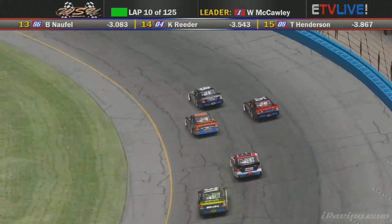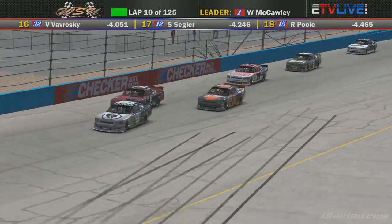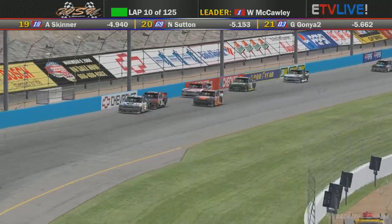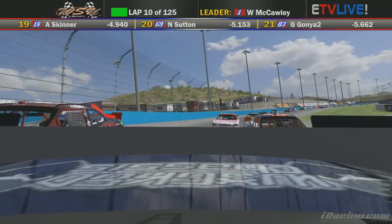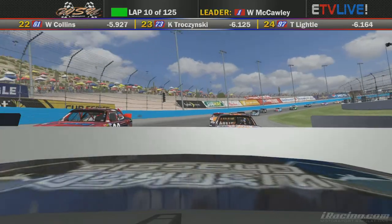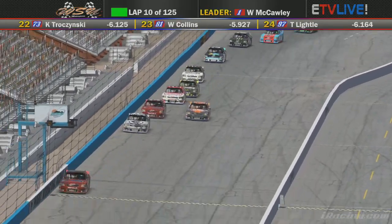Here comes the 9 of Waltz to position number 2. And now the Paquette machine on the inside. 31 looking at 36 for position number 3. 21 and 51 play chase. The 31 gets under the number 36 machine. 36 machine's in a very vulnerable position right here on the outside lane. Can't find a lane down inside as the 9 completed the pass the corner before.